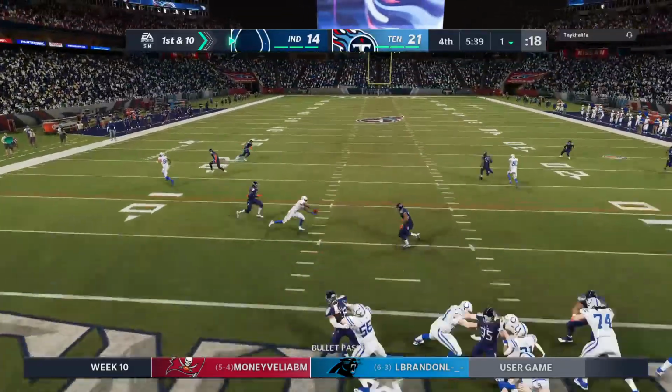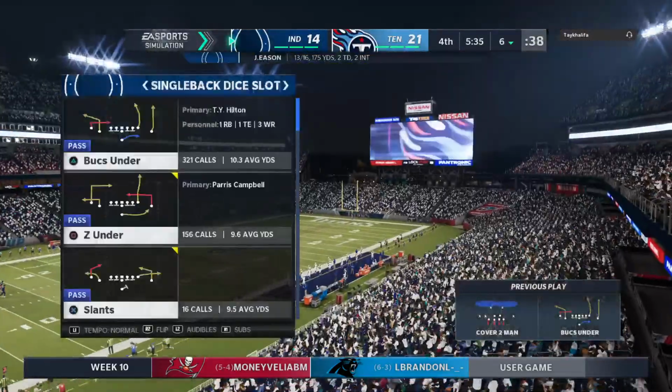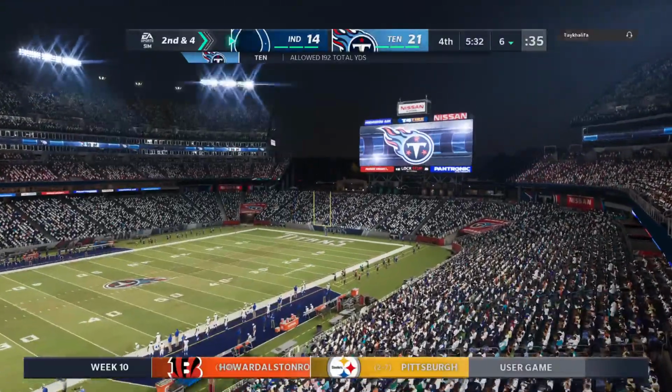To throw from his end zone. Eason, quick hitter here, it's complete. And he'll take this one up to about the 6-yard line. A gain of 6 there on first.